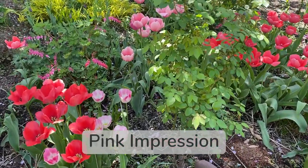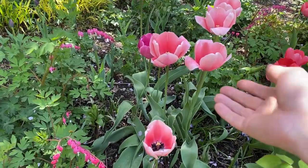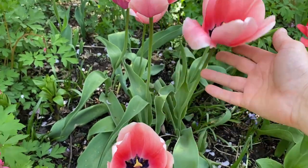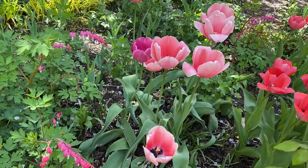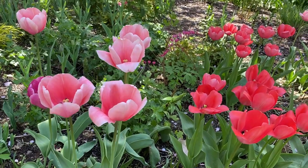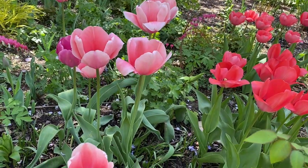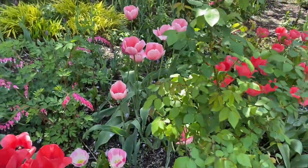And let me show you something interesting here. So these tulips right here, which are gorgeous, absolutely magnificent, they were sold under the pink impression label, but I'm almost certain that it is apricot impression because of the difference in the color. Look at that difference right there. And pink impression tulips perennialize for me.